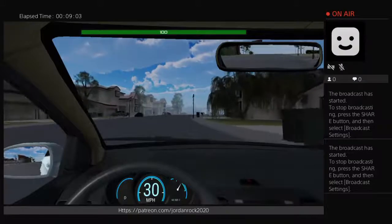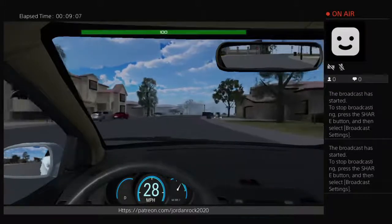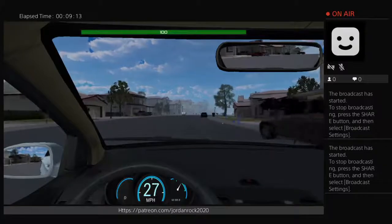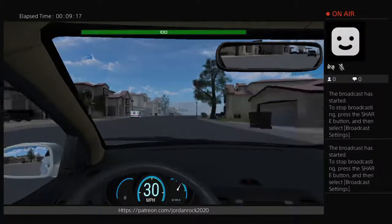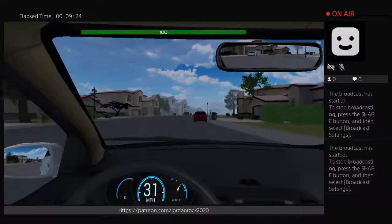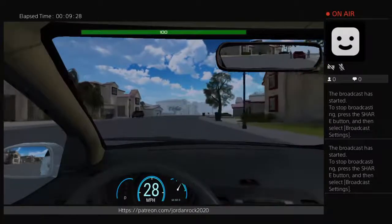Take advantage of all your senses. This street, for instance, is full of hazards you may hear long before you see. Go ahead and pull over in front of any of these houses. Then shut down your car.